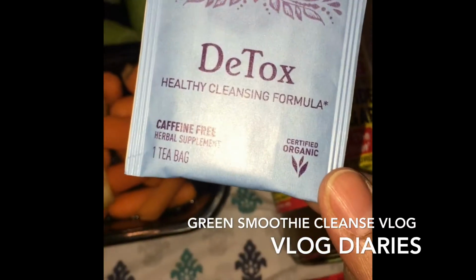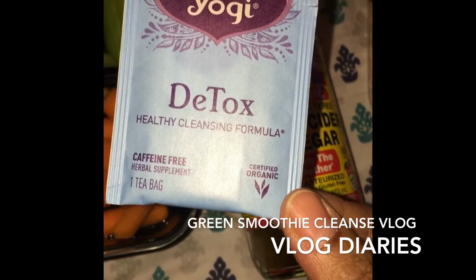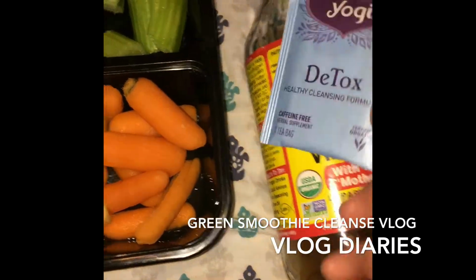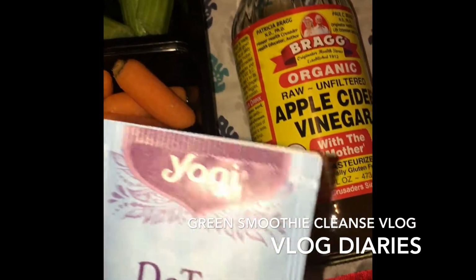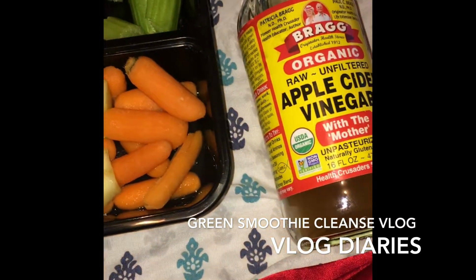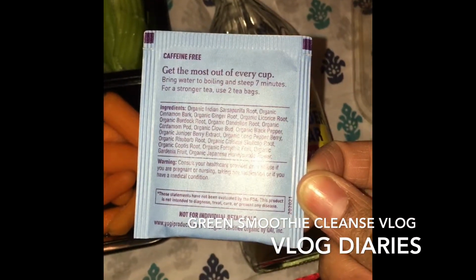But this is basically the detox tea. She gave this to me. She gave me 6 of them because your girl is not paying like $7 for some tea. But I will start stocking up on these, though. And it's caffeine free and certified organic. And here are the ingredients. You guys can see.